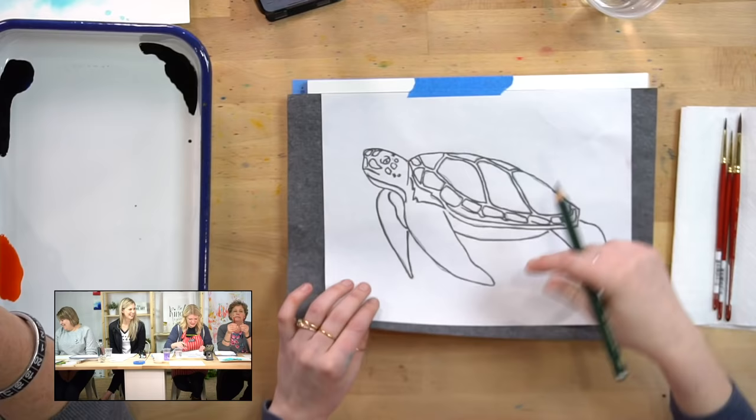How far do we go? I've lost my place. I kind of went up to the shoulder here where the shell kind of corners off. Oh, okay. Right there. And I'm going to go back in and thicken some a little bit in some areas where I'm seeing a lot of white.